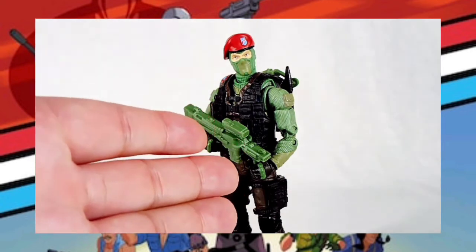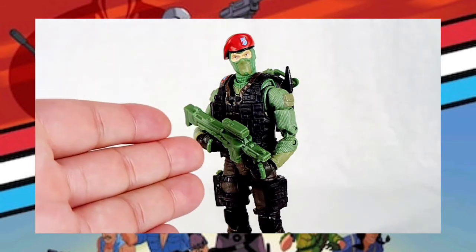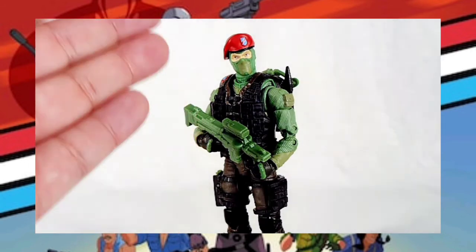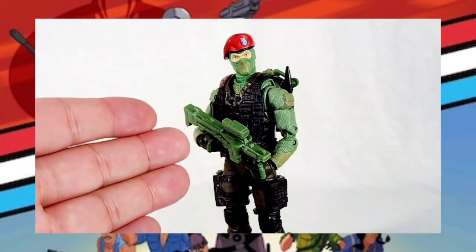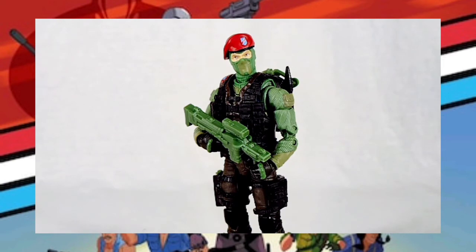But I do hope you enjoyed this. I hope you liked Beachhead. I do hope that anybody who wanted this figure is able to get him. And like I said, just keep checking Target. They seem to be getting in more inventory, more stock of the Cobra Island exclusives. So it's definitely worth checking their app, checking their website, seeing what you can get. And I hope that everybody that wants one of these can get one.